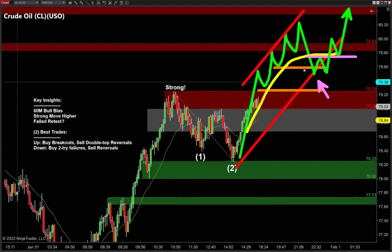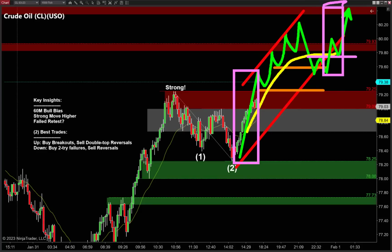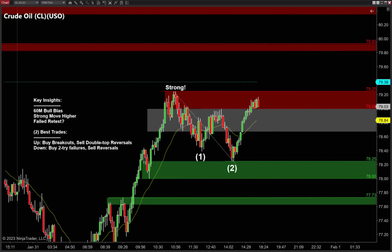And then again, don't forget on these breakouts, the first leg is the measuring leg. The third leg will be symmetrical, and that will give you the information you need to let that trade run and know how far to push it. That's one breakout that could easily happen on the S&P and the Nasdaq as well.